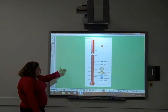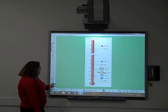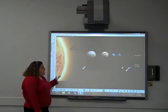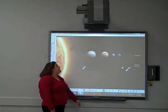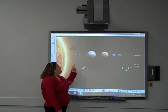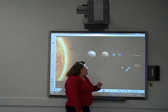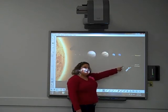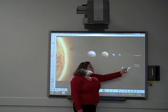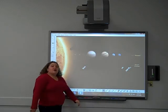And this is a thermometer giving us the order of how hot everything is. And this is, once again, our solar system in order. Mercury, Venus, Earth, Mars, Jupiter, Saturn, Uranus, Neptune. And then you have Pluto right here, this little bitty dot that you probably can't see. UB313 and Sirius. And those are our planets.